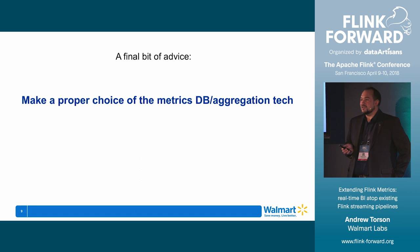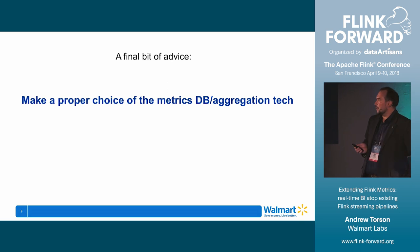We actually went through three different choices already. We used Elasticsearch initially. We are using Graphite, and our colleagues in Jet.com are using Prometheus. You get a vastly different performance with different backends. So make the right choice, because each store has a different way of querying those metrics, okay?